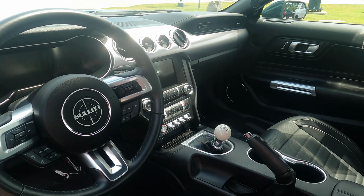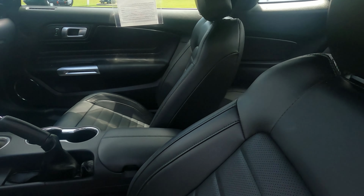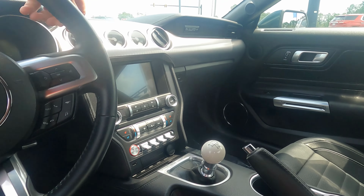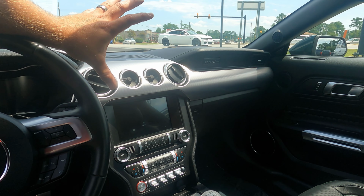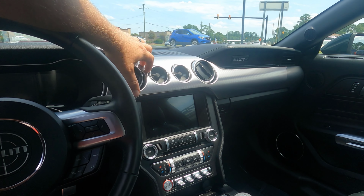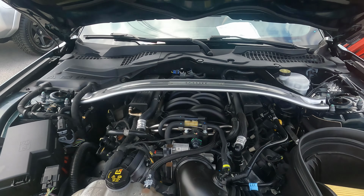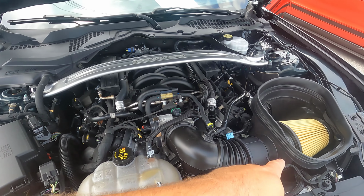The modern Mustang, compared to the S197 that I got, they've definitely cleaned up the inside a lot, made it look a lot more modern, a lot more well put together. Got a brushed aluminum kind of look right here for the dash. I really like that.